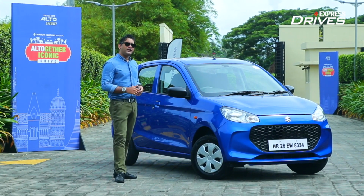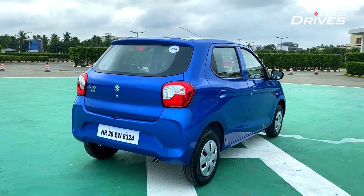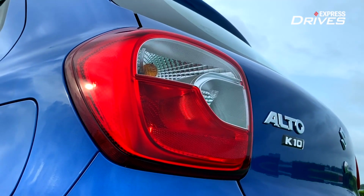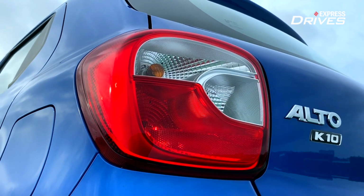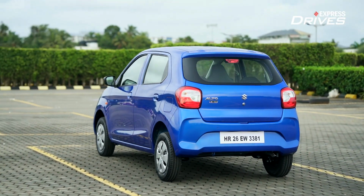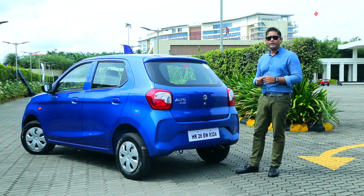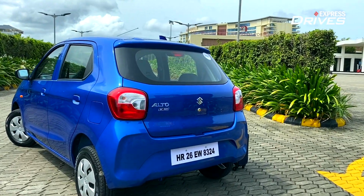So come, let's take a look at the rear now. So you can see that the rear is very clean, the profile, there's nothing cluttered about it. Even the rear lamps, they're simple, but they do stand out. So very Celerio inspired design. Now as the car is longer and also taller, that has translated into more boot space. So the boot space right now the K10 offers is 217 liters. Come, let's take a look and see.